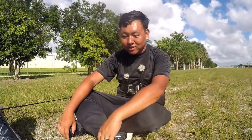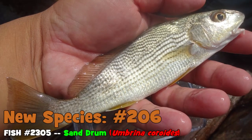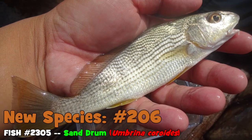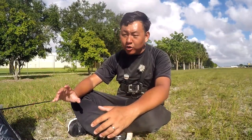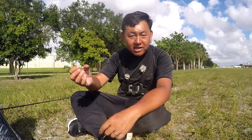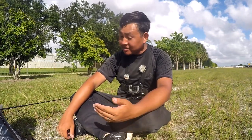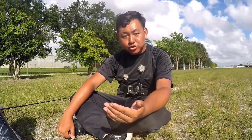And the last one was a very unexpected one. It was the sand drum. At the beginning, I thought it was a striped croaker. But then I looked at the mouth and the shape of the nose, and it had a little barbel right under the mouth. I was like, this ain't no croaker, right? Man, it turned out to be a sand drum.